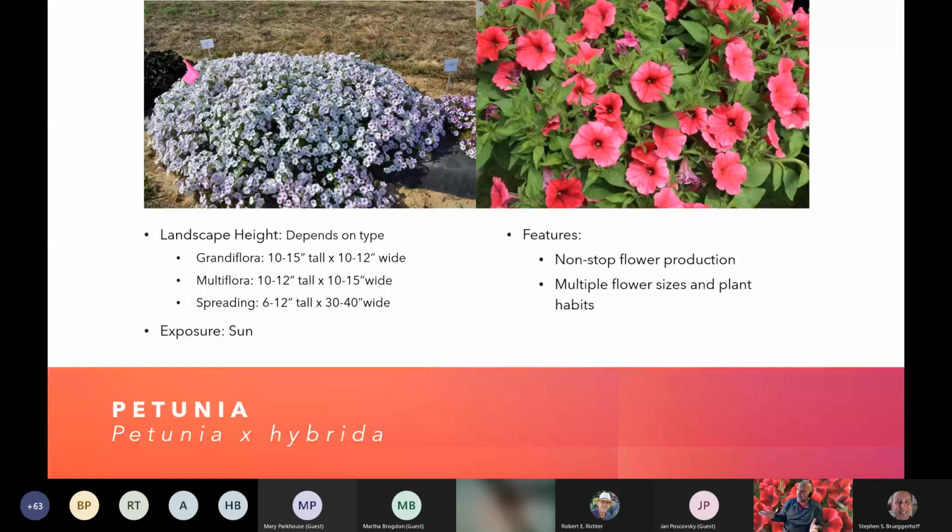And then we can have the tidal waves, which can get 30 to 40 inches wide and about 3 feet tall. So depending on the area, again, lots of colors, lots of growth habits, lots of forms. They'll perform best in full sun. You'll get the most flower power out of them. And these will bloom, at least for us up here, through April, maybe into May. But then they start to get a little ratty looking for us.